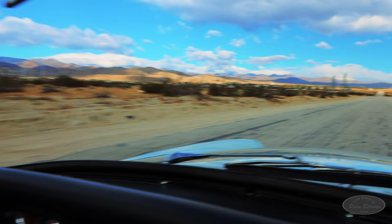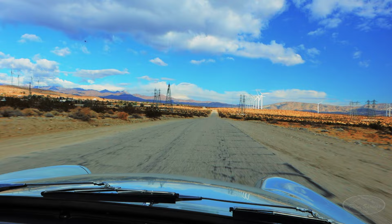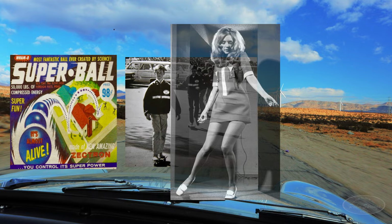The Voting Rights Act becomes law. The Gemini 5 spacecraft carries two American astronauts into orbit around the Earth. The Gateway Arch opens in St. Louis. The Super Bowl, skateboard, and miniskirt become trends. Dr. Zhivago was playing in movie theaters.